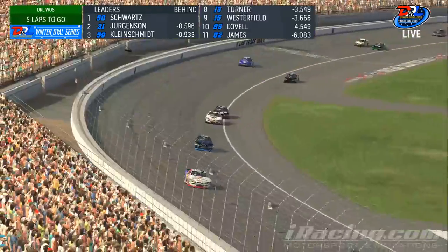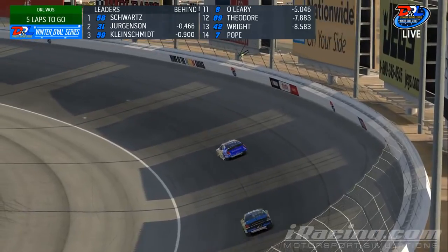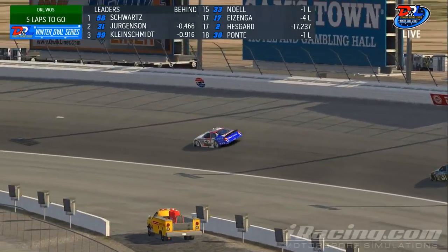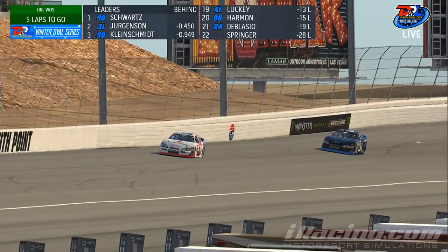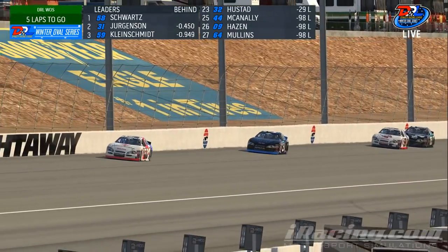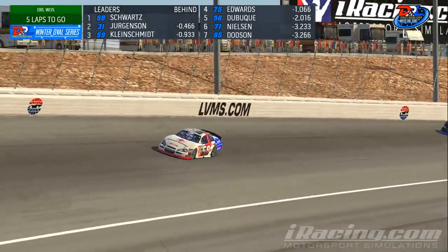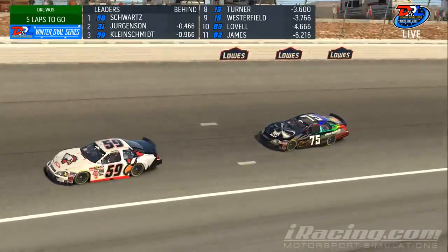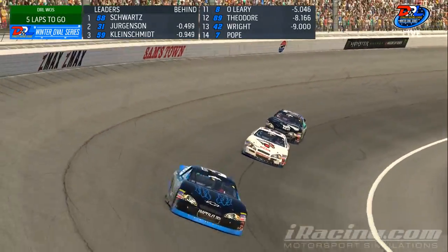And he's also got that clean air, so we'll see what happens here with 5 laps to go as Jonathan Schwartz leads Nathan Jurgensen by 0.4 seconds. Kleinschmidt just behind him. Bill Edwards, John Dubuque round out your top 5. Carl Dotson is in 6th position. And it looks like Bill Edwards is all over the back end of Kleinschmidt trying to make it for that position there. He's looking to try to gain over in that top 3.